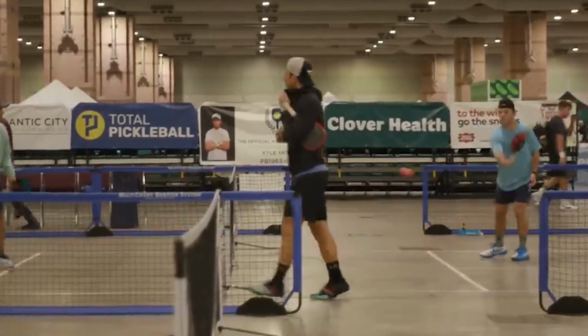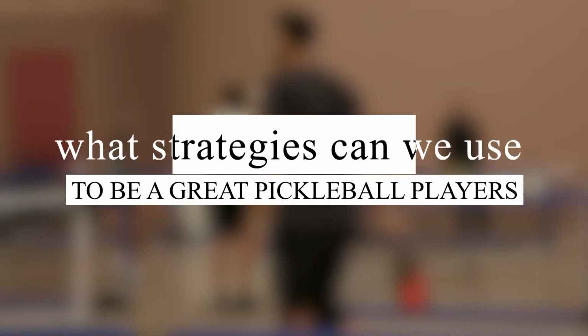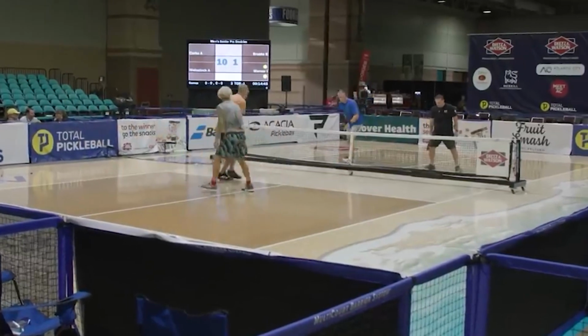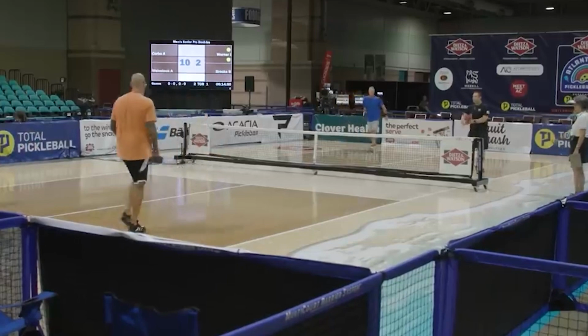Since we now know the history of the game, how it is played, and basic knowledge, let's come back to the main discussion on what strategies we can use to be a great pickleball player. The very basic thing is patience and cleverness. Now let me give you some strategies which will improve your pickleball skills.